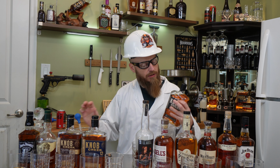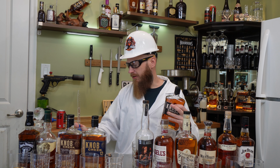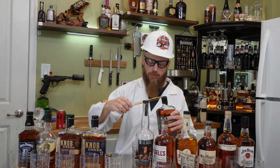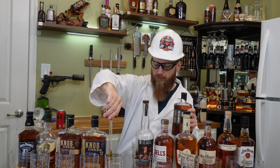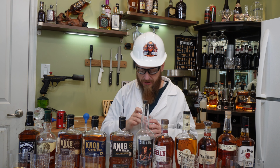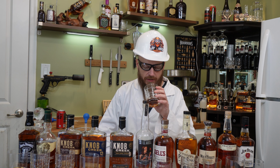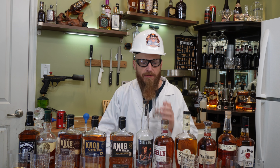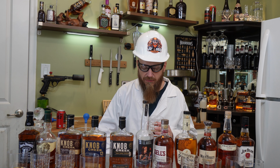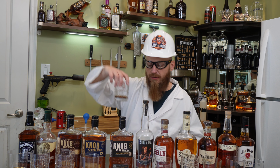Alright, let's give the single barrel Knob Creek a try, which might be real good considering how much stronger its flavors are than any of these others. Just the smell of this one is far and beyond the other two Knob Creeks and buries the Buffalo Trace. Is it my go-to? No. Is it better than the other two Knob Creeks and the Buffalo Trace? By far.